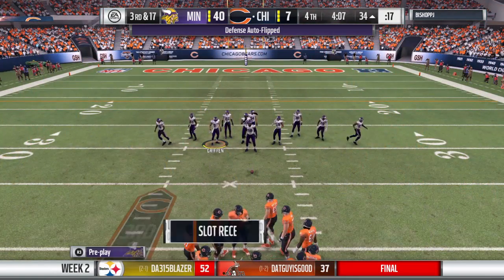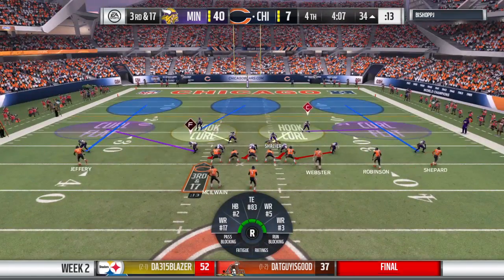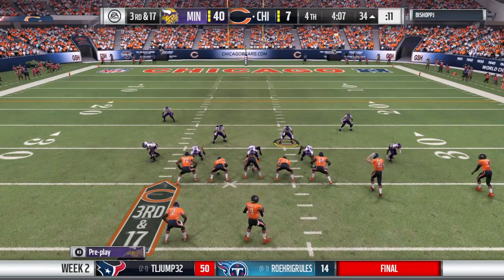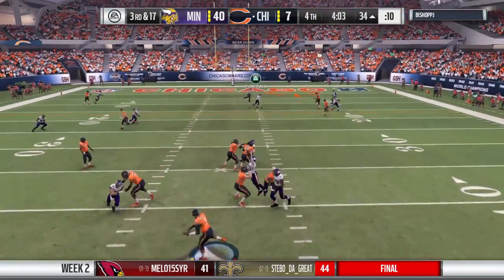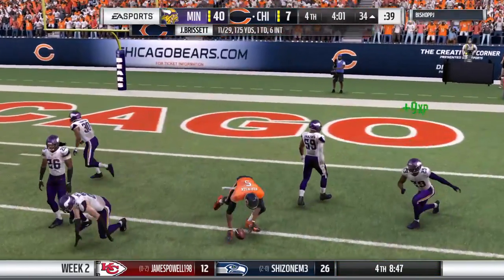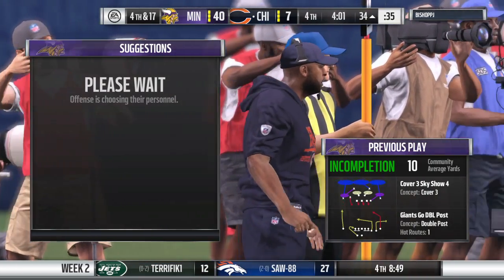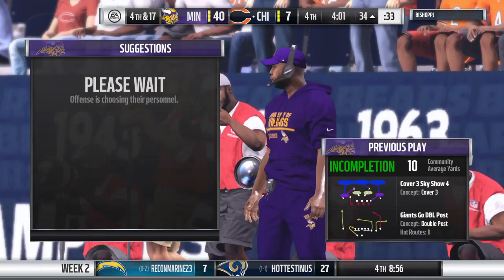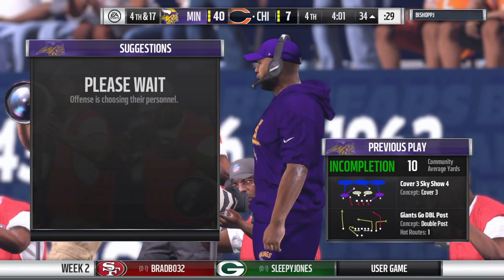Ninth play of the drive now on 3rd and a country mile. Let's go. It's 3rd and long for Brissett. Trying to lay one up deep. And he bats it away, and it falls down incomplete. Tremendous field position there and a perfect time to do exactly what they did.